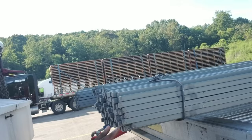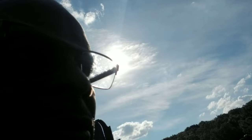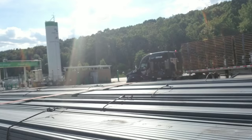So let me show you the load I picked up. What I got now, they're going to make railroad spikes with these right here. They're going to cut them and stamp them. What you see right here is what they use for putting down railroad rails into the wooden ties they put them into. So I got 1, 2, 3, 4, 5 bundles.